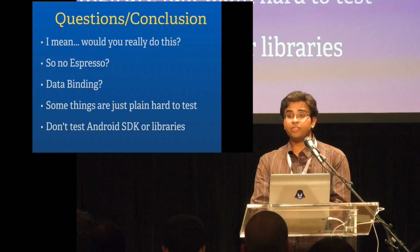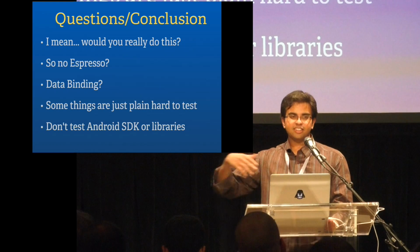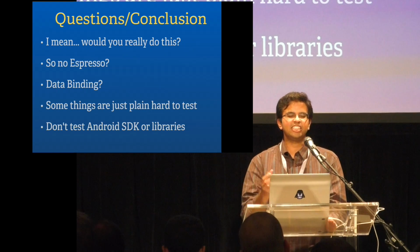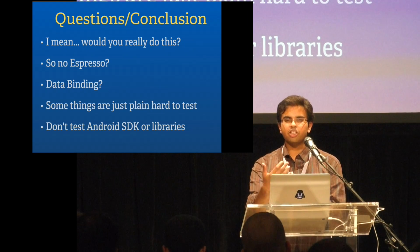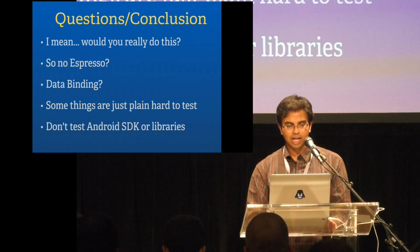But if you're developing new features, because it doesn't use any external library, it doesn't use anything fancy, it's just pure Java classes, any new features that you develop, you should maybe try to experiment with this pattern.